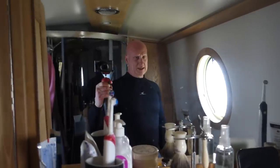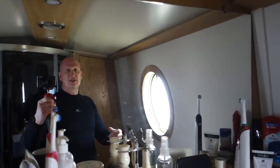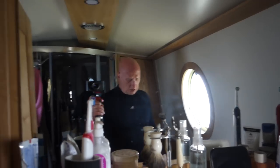Okay, so the urine thing there, because it is a sit-down toilet, I sprinkle some water in there, rinse it through every time I have a wee, and that saves me an awful lot of work.